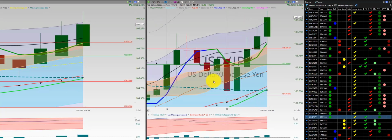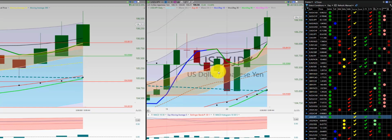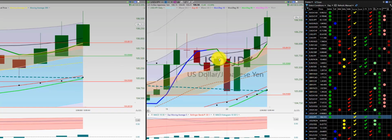US dollar Japanese yen, absolutely phenomenal trade here. This was the 2-candle rule for Friday. This is a 1-2 punch out. Sunday this formed, but the Heikin-Ashi body was below the RL10. It was red. I took this short, and instead of this small portion here, I went one indicator away and put the stop at the RL10 for US dollar Japanese yen, just to give it a little bit of room. I didn't want to get stopped out just on a spread, right?